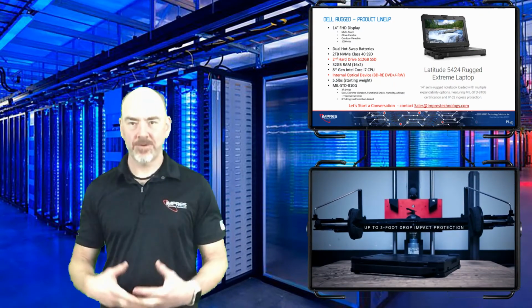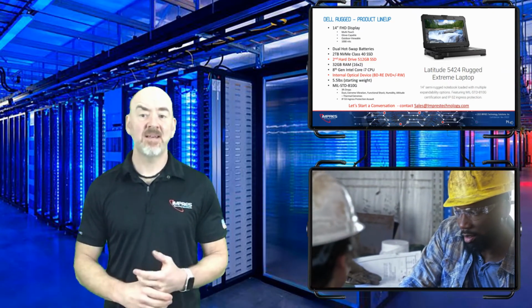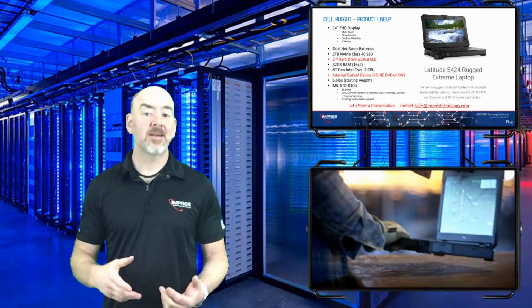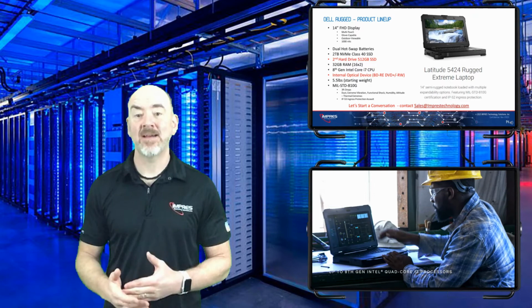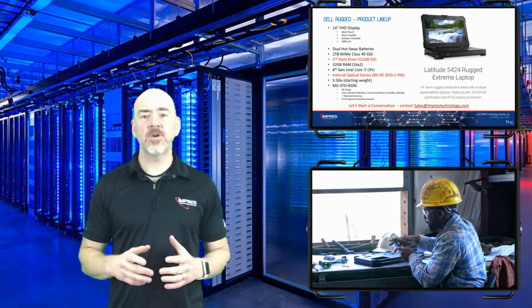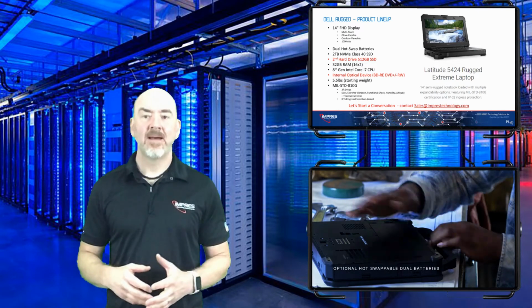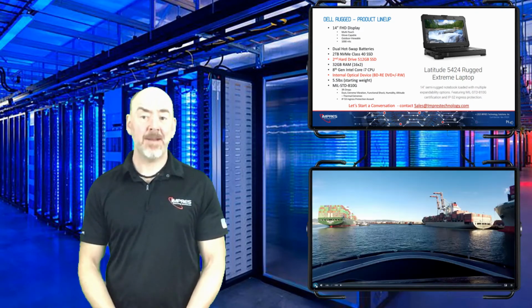It also has room for an internal optical device. In this case, you can choose between a 6x BD-RE drive or 8x DVD-RW. This is unique compared to the 5420 we just saw, so if you require an internal optical device, this might be your laptop. So again, the 5424 is basically the same as the 5420 with the addition of a few added expansion capabilities. And that wraps up the semi-rugged laptops.